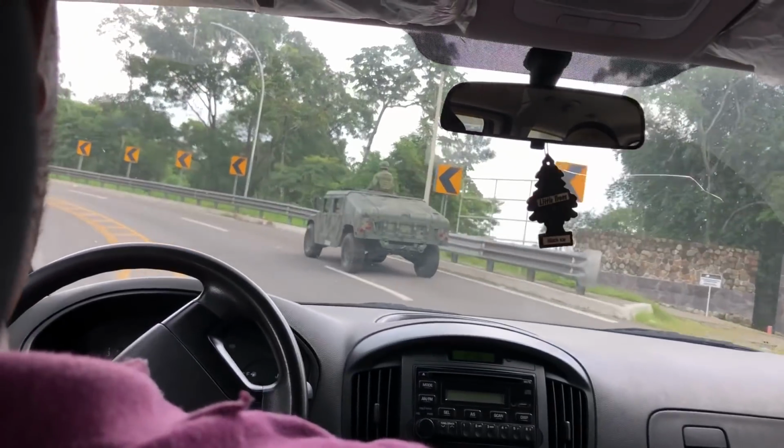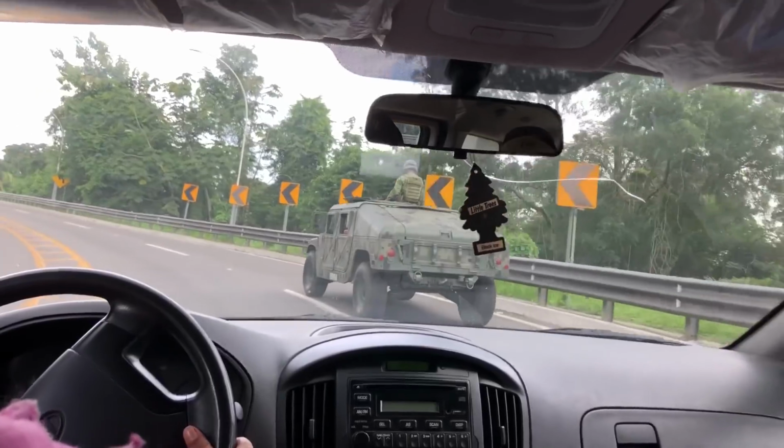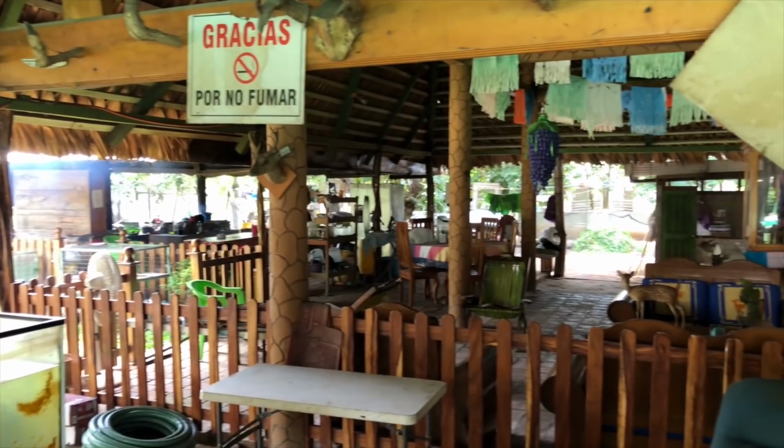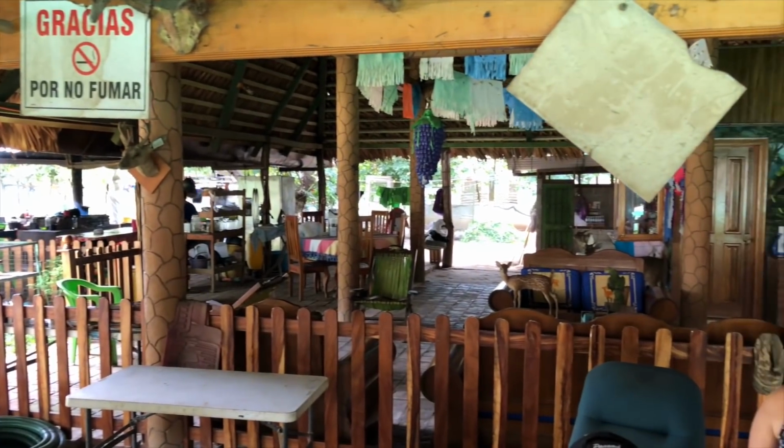I love it when they're in their SUVs going down the road with a man with a machine gun. Where are we? We are at the place here. And what are we going to see? Iguanero. Yes. Iguanero because you're going to be seeing iguanas, and other animals, and ducks.